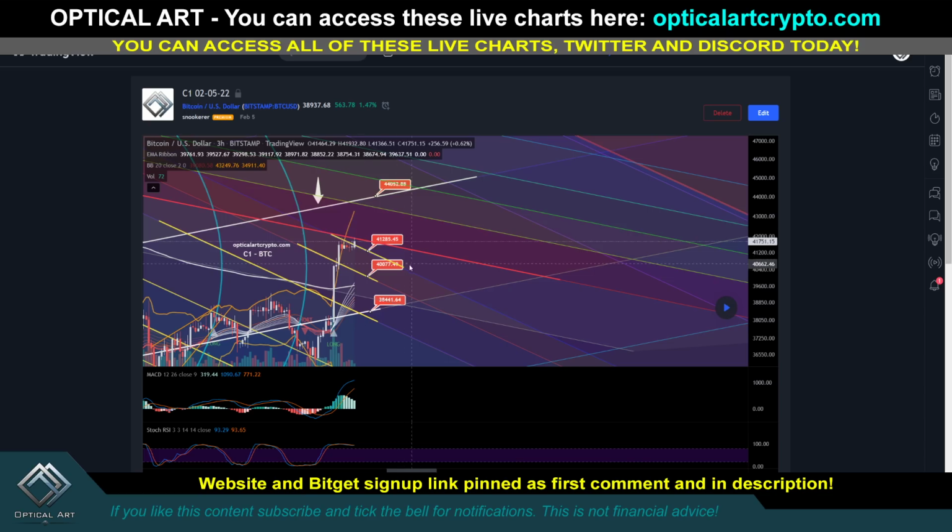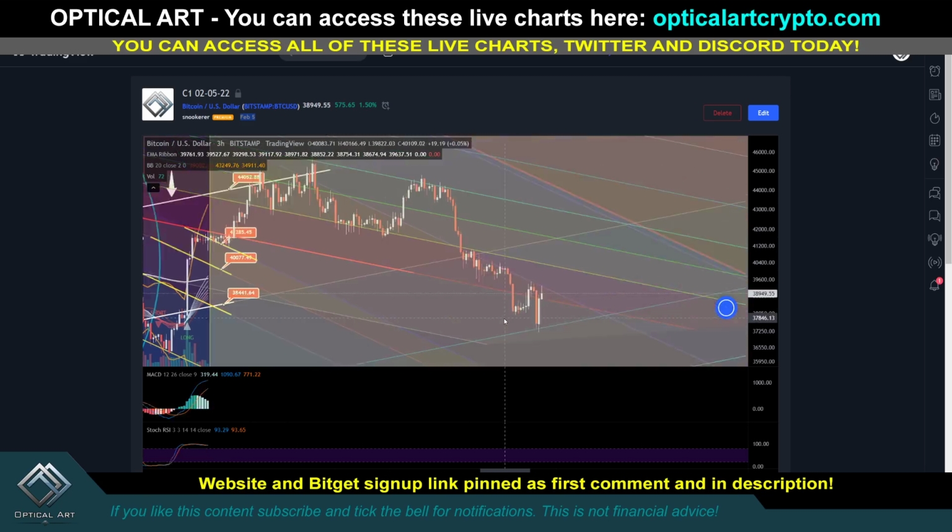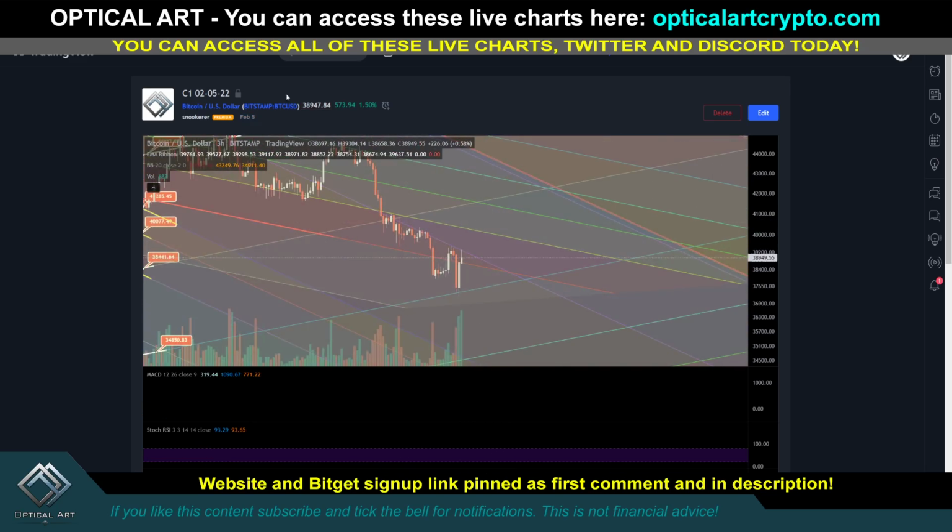So let me show you. This is a published version of the C1 chart to show you how this played out. This was published on February 5th. I cannot edit this. I have added more to the chart since, but I just want to show you how accurate these charts are. Notice this purple line right here.